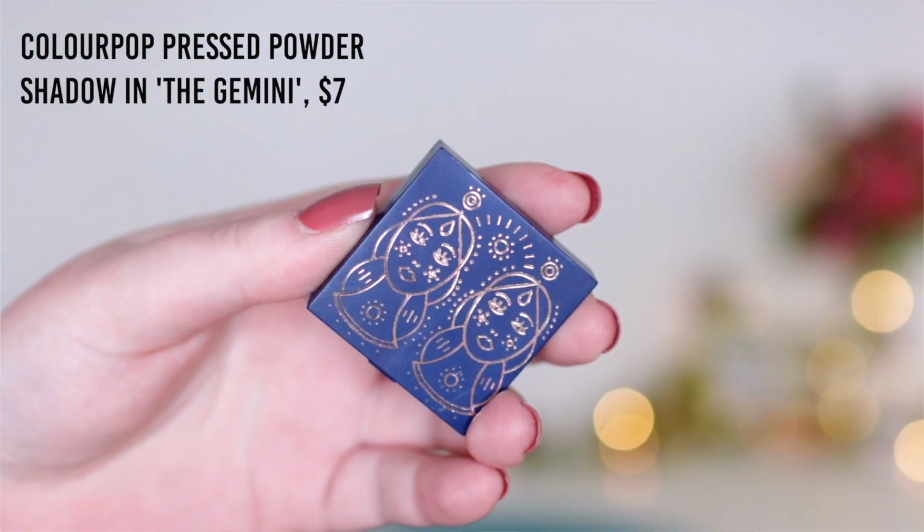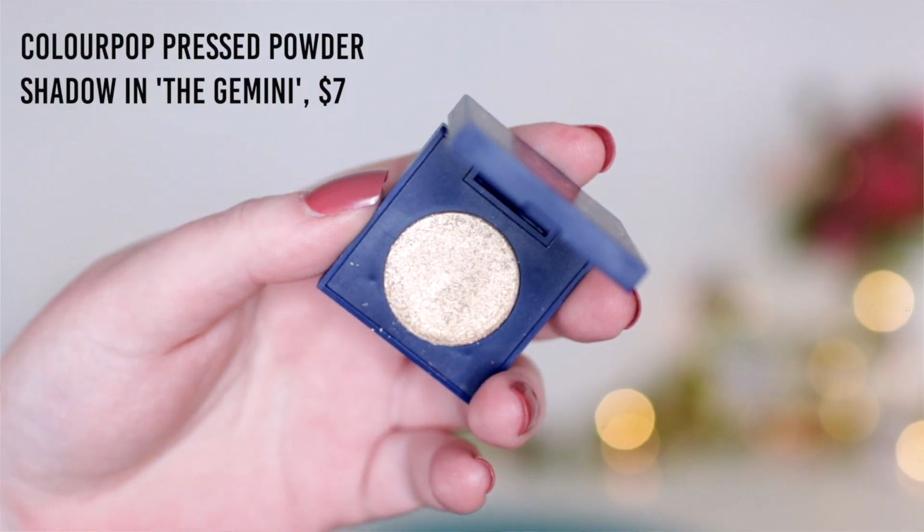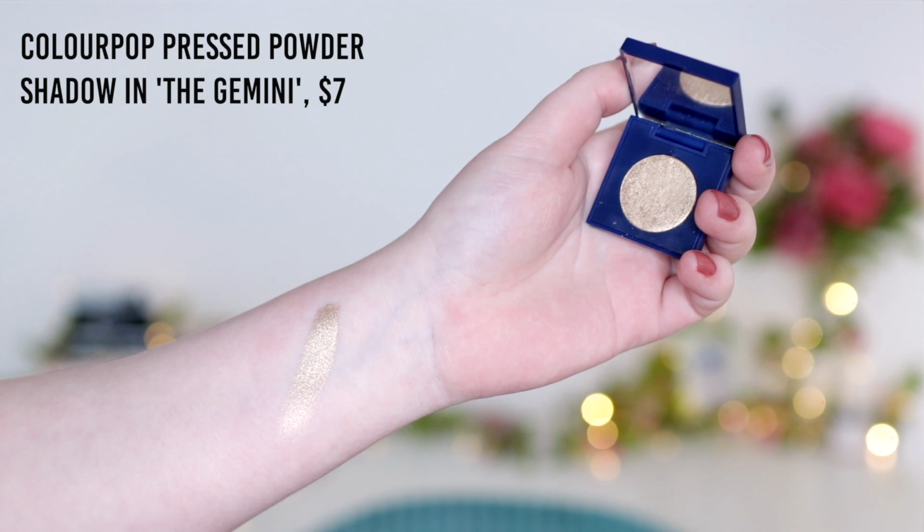I couldn't find any on the build your own palette bit of the Colourpop website, but I did find this. This is one of the collabs that they did with Kathleen Lights. It's one of their Zodiac single shadows. You can't get these in the build your own palette bundle because they have their own fancy little packaging and they cost a tiny bit more, but still I'm really, really happy to have found something. So this is called the Gemini, and it's a really beautiful, like I said, olive green kind of colour.